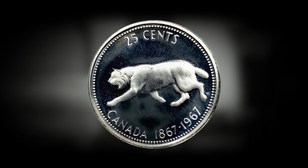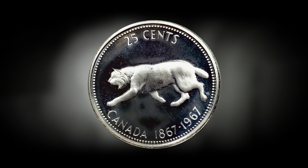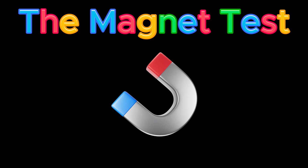Now, given this piece's extreme rarity, knowing how to identify one of these coins is incredibly important if you want to be able to make the big bucks. So here's what you should look for. First, you want to perform the magnet test. The simplest and most effective way to determine whether you have a nickel or silver 1967 Bobcat quarter is to perform a magnet test.